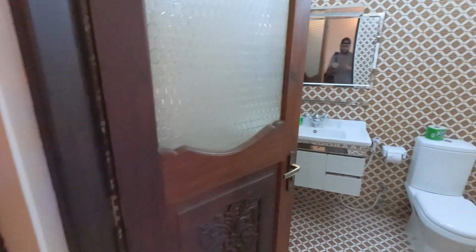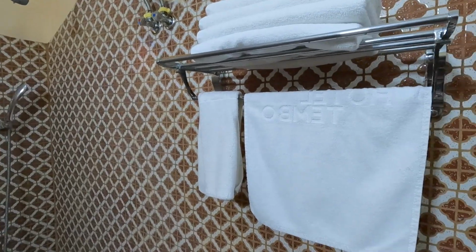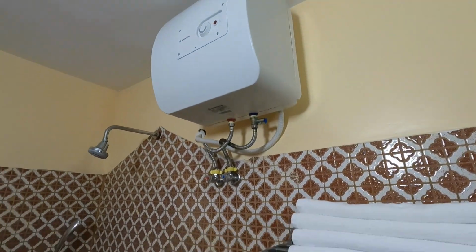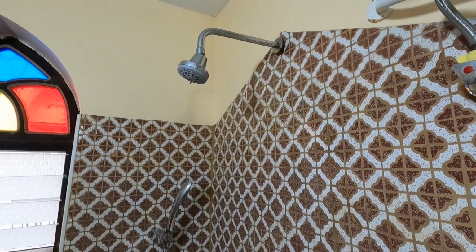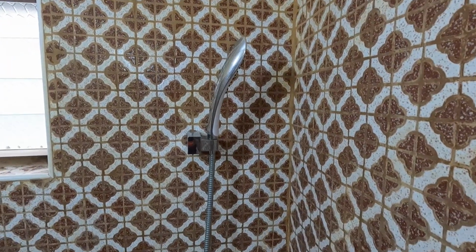So they give you coffee, tea, a refrigerator, and look at this bathroom that we have here. This is like a full spa experience. I'm sure there's an echo, sorry about that guys. But you got your towels, Hotel Tembo custom towels. I think this is the water heater up here. Nice shower, like the rain head shower. Not like a huge rain head, but still pretty good. And then a separate shower over here that you could take off. It's on a handle.